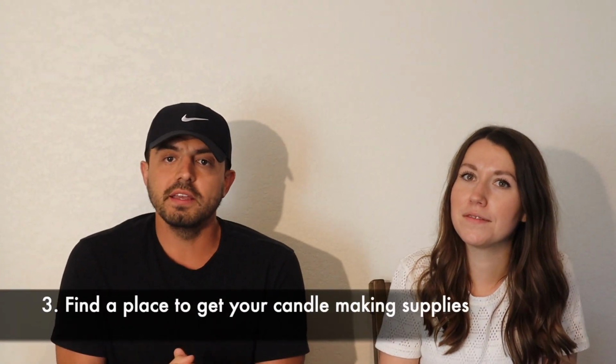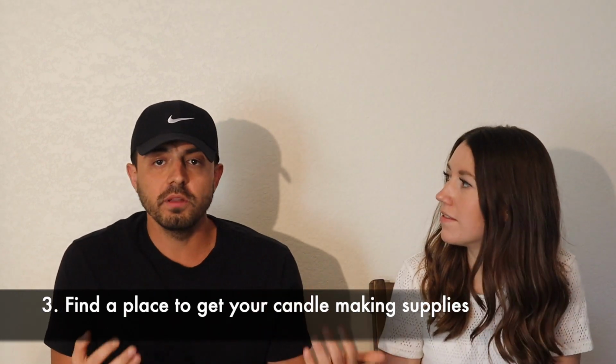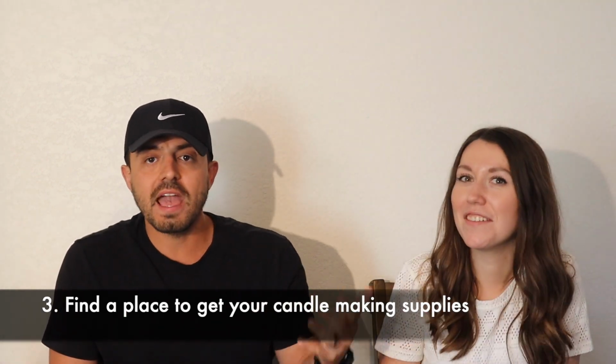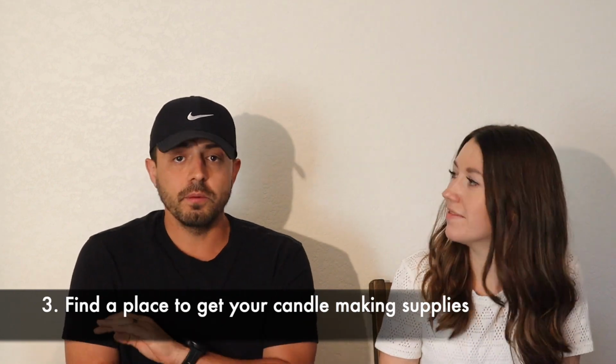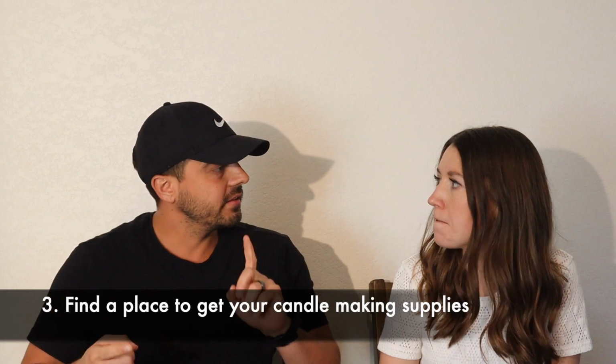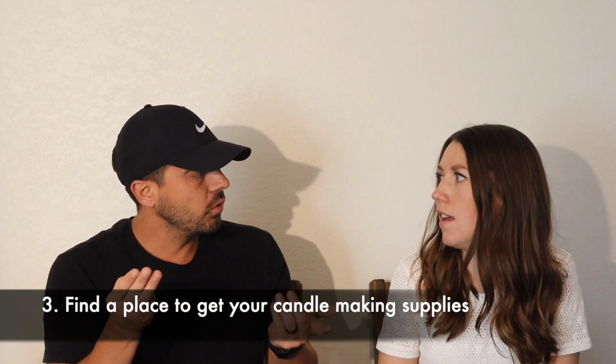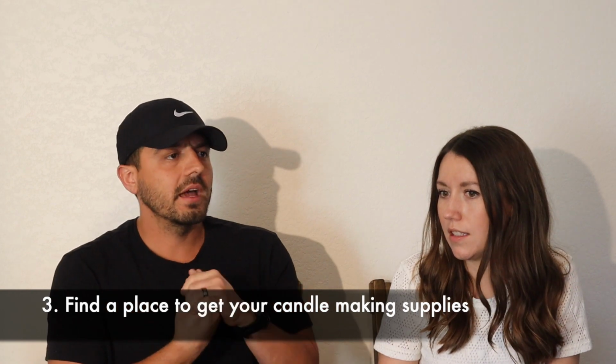Tip number 3 is find a place to get your candle making supplies. For us, we are so blessed to live down the street from Cal Candle Supply. There are plenty other candle supply companies out there, such as Candle Science, The Wooden Wick, Lone Star Candle, who else? Candle Science. There's U.S. Candle Supply. There's so many out there. Find which one works well with you.